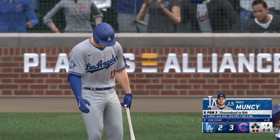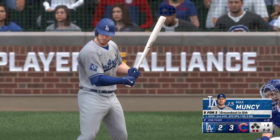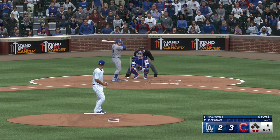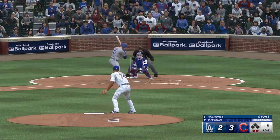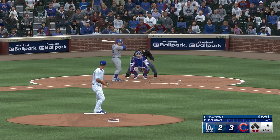Here's Max Muncy, that funky Muncy. 0 for 3 with 2 strikeouts and a ground out. He's not going to get cheated up there. No, he's not. He's looking to do damage with every swing he takes. In for a strike, going along. Quas, 29 years old, and they went out and made a trade for him last season.